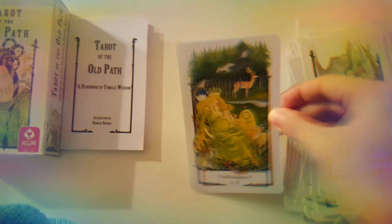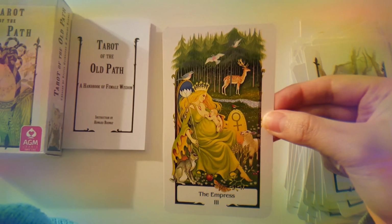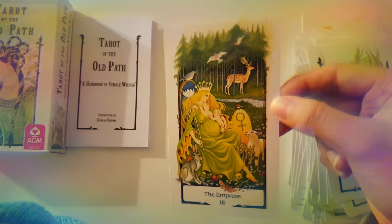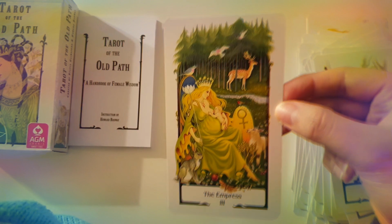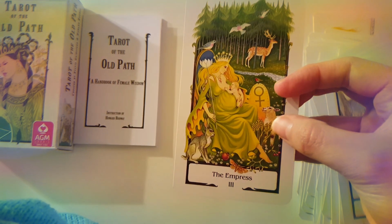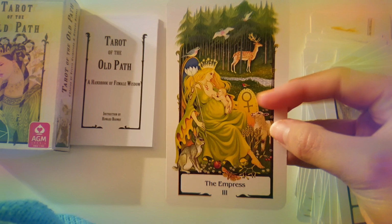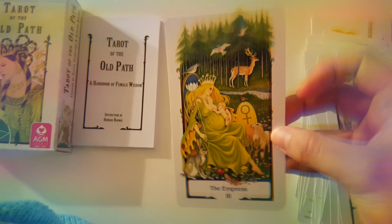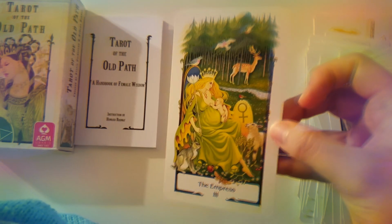And last card, we have the Empress. Extremely abundant energy. She's pregnant. There's animals. There's a baby suckling on her breast. There's deer. There's birds. I think that's a lotus that she's holding, I'm not sure. And then there's some wheat at her feet. There's a moth at the very bottom. Bunny. There's the symbol for female, I guess, like fertility. I like it. It's kind of soothing to look at.